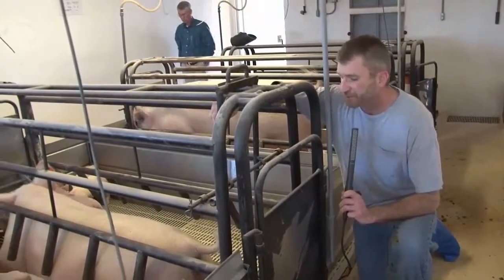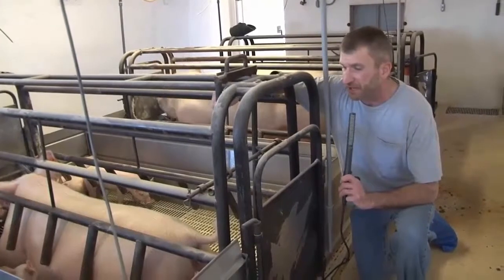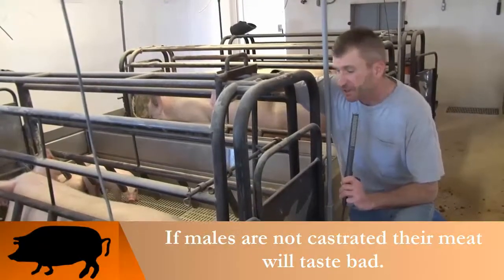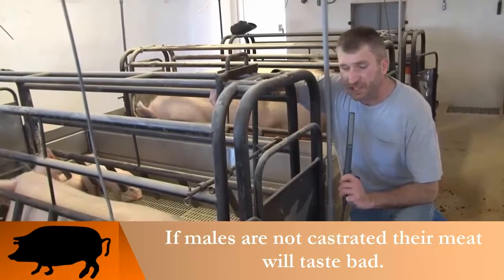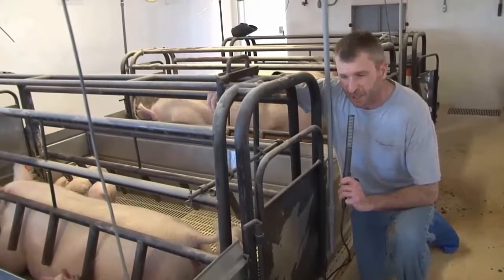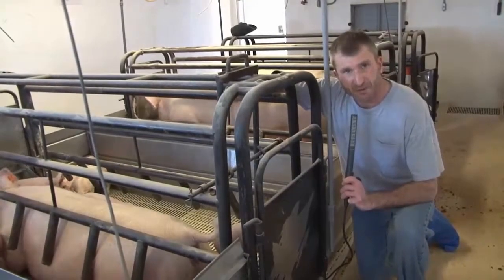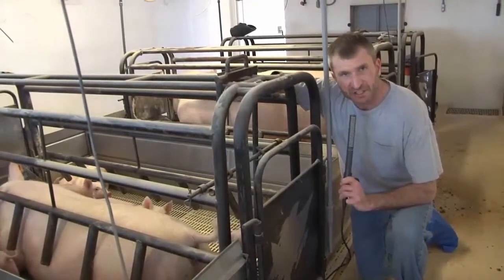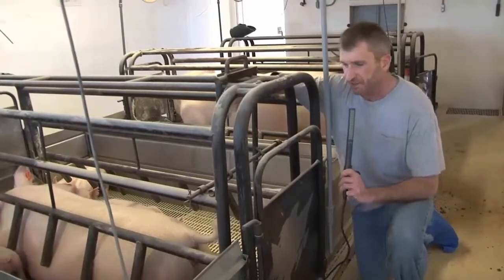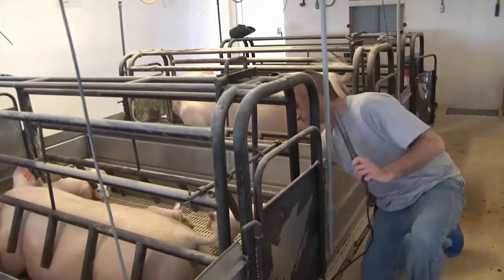Males will be castrated in the first few days of life. The tails will be docked. That way, when they get older, other pigs won't gnaw on the tails like they will do out of boredom sometimes. And it used to be farmers would cut the needle teeth out of pigs at a young age. They don't do that here anymore, and farms are kind of getting away from it.